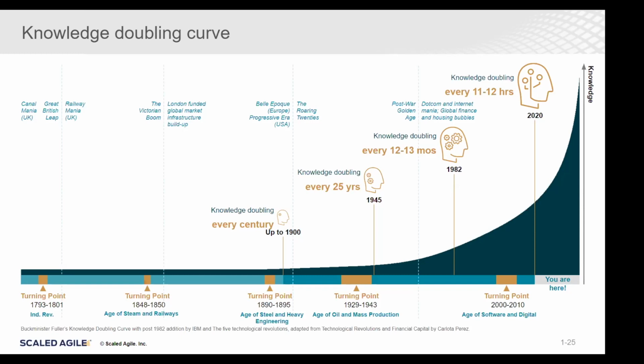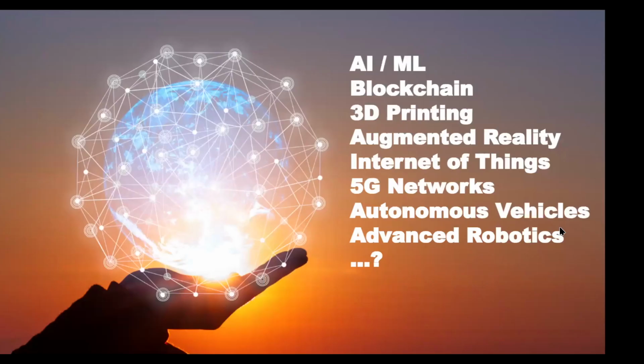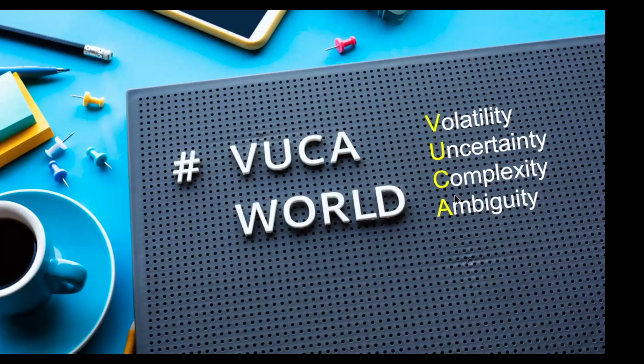So if we go ahead and go to the next slide, we see that this is the era in which we're in. All these new things: AI, ML, blockchain, 3D printing, augmented reality, Internet of Things, autonomous vehicles, advanced robotics. Go ahead and go to the next slide. We see the recognition now from the world that we are in this world of this new term VUCA, right? VUCA or VOCA: volatility, uncertainty, complexity, ambiguity. That's the new normal. The knowledge is just growing way too fast.